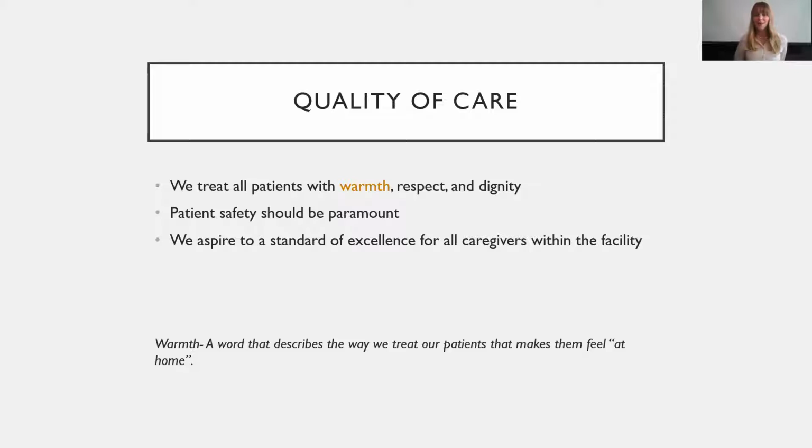Quality of care. At Palm Imaging and Empire Orthopedic Center, we care a lot about the quality of care that we're giving our patients. We treat all of our patients with warmth, respect, and dignity. Patient safety should be paramount. We aspire to a standard of excellence for all caregivers within the facility.